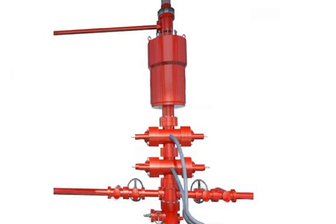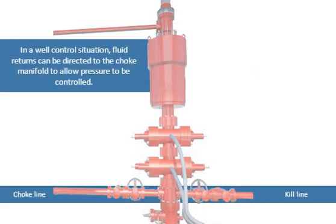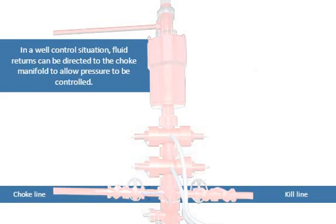All rigs have choke and kill lines, so that in a well-controlled situation, fluid returns can be directed to the choke manifold to allow pressure to be controlled. We'll look at this in more detail later on.